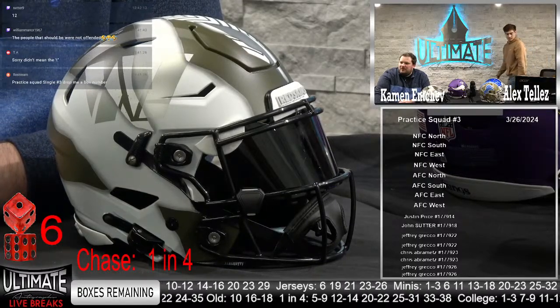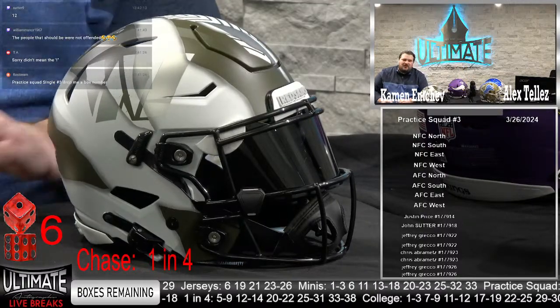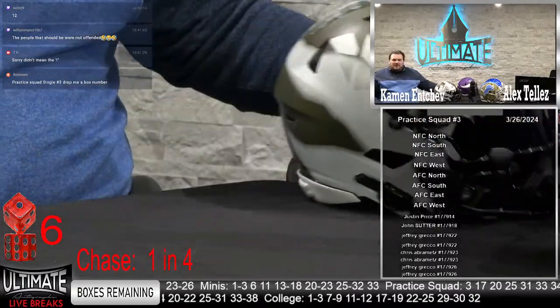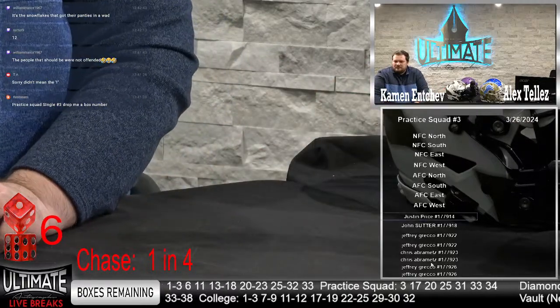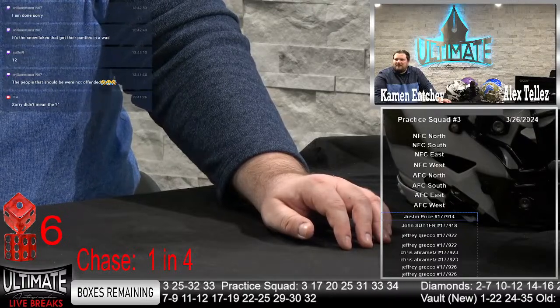Box 12 coming up, John Sutter. So 12 works. But I know for most people in our break room, they would rather have the Redskin logo. So for those guys that like that for sure, here it is, the Redskin logo on the Terry McLaurin helmet. All right, good luck, guys, for the practice squad coming up.